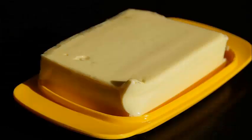Then there's butter. And a good butter is another very useful tool for packing on more calories. Wish your food was a little more calorific? Then just butter it up. You can even try the bulletproof coffee that everyone's talking about by dropping a stick of butter into your morning brew.